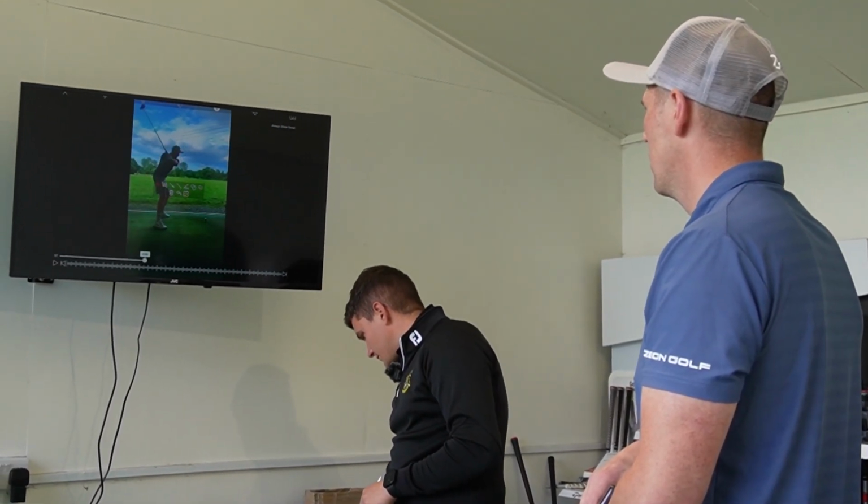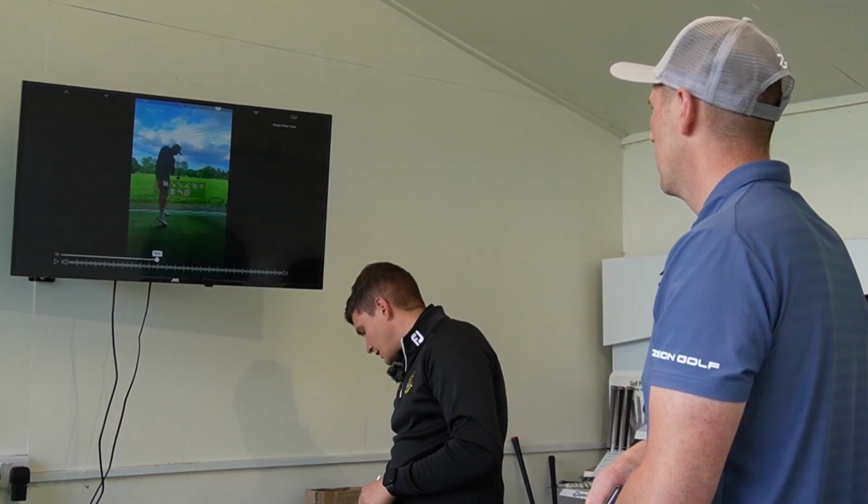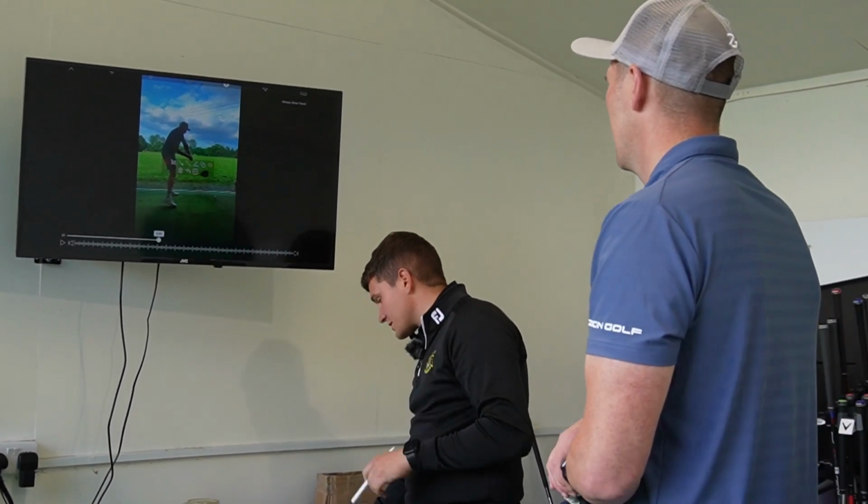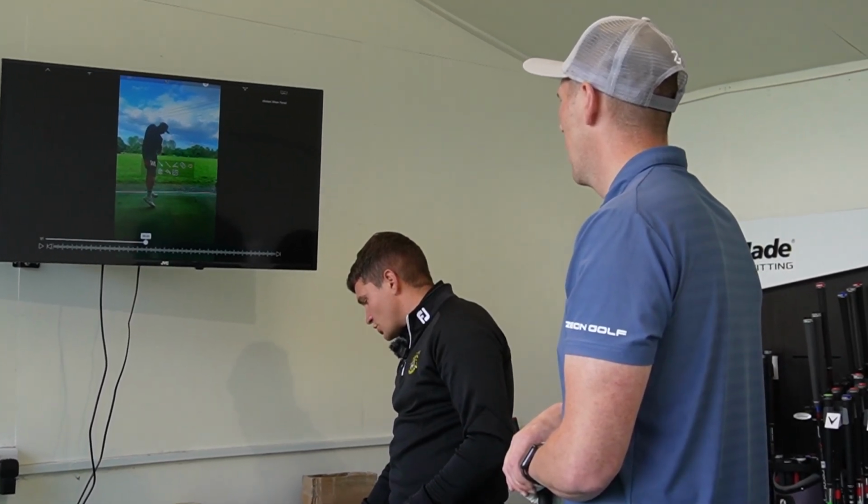Okay, so path goes slightly left. That's the one you topped, unfortunately. I've got that one on camera. Nice. But it still gives me a good idea. So the club working sort of to the left.